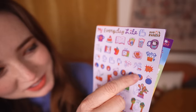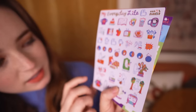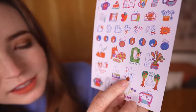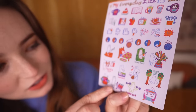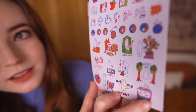All the different phases of the moon, those are adorable. Snack time, plant trimming time, cooking, laundry day. Oh, I'm sorry. Work time, cleaning time, fresh air, grocery shopping, making stew, working out, bubble bath.